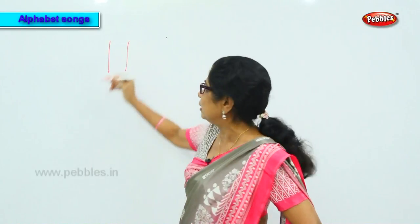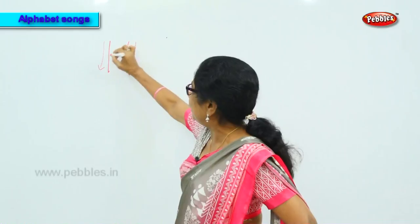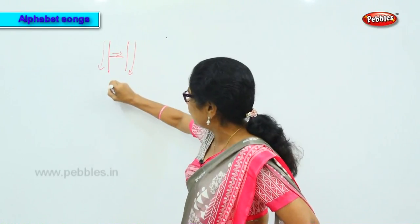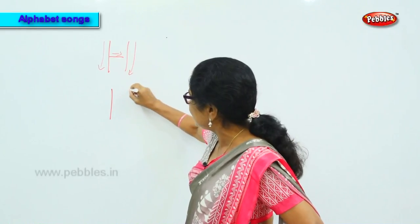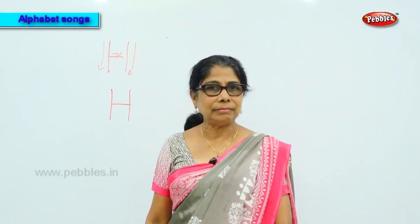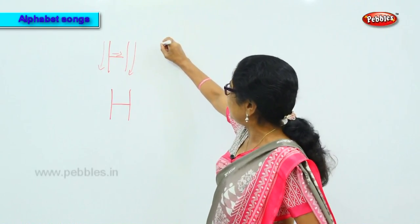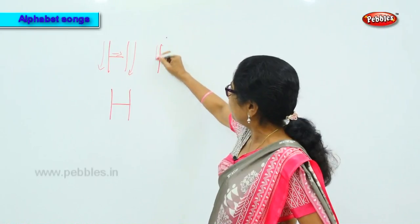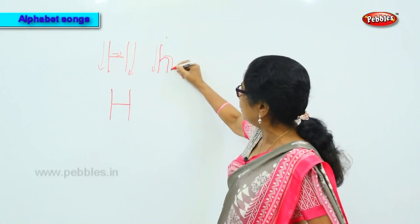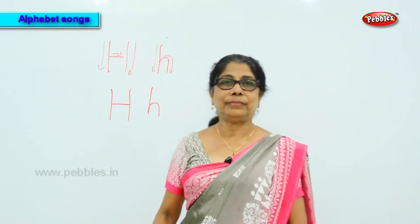Lovely letter, isn't it? Two lines from the top to bottom, and then you have a middle line. Let's do that again. Like this. That's called letter H. And small letter h has a line on the top, and then you have a curve right at the bottom, like this and like this. H.